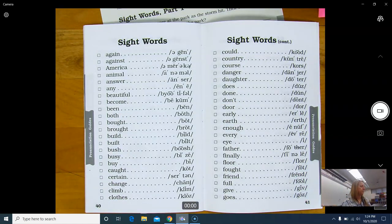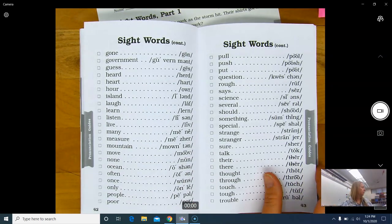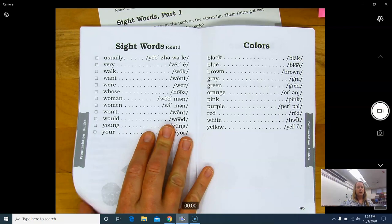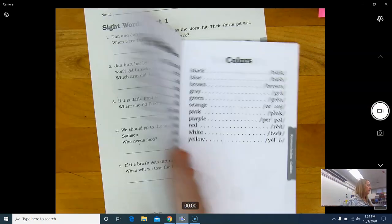Sight words you have to memorize, okay? These do not follow the rules. And when you memorize these words, the better the reader you will become because you will be able to recognize these words when they come up in your book or on other things that you have to read, okay?